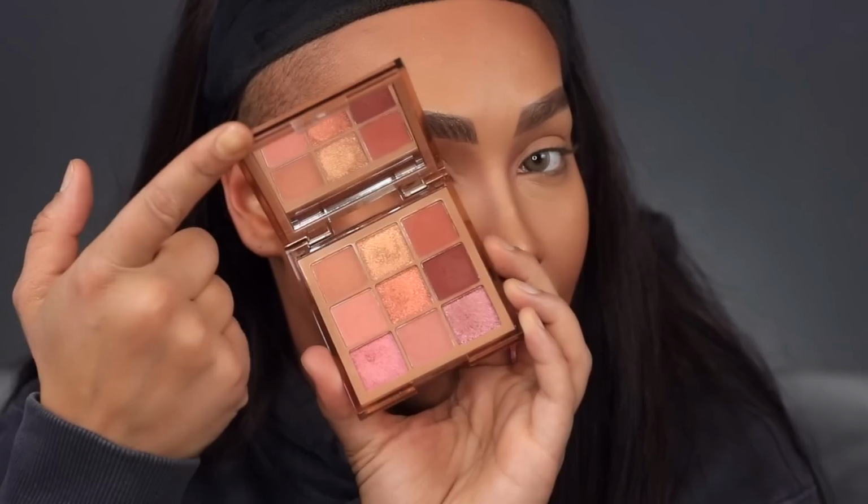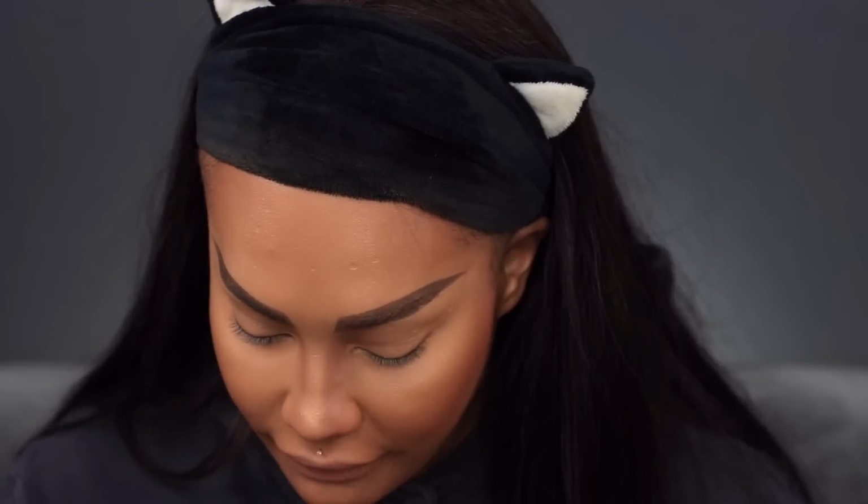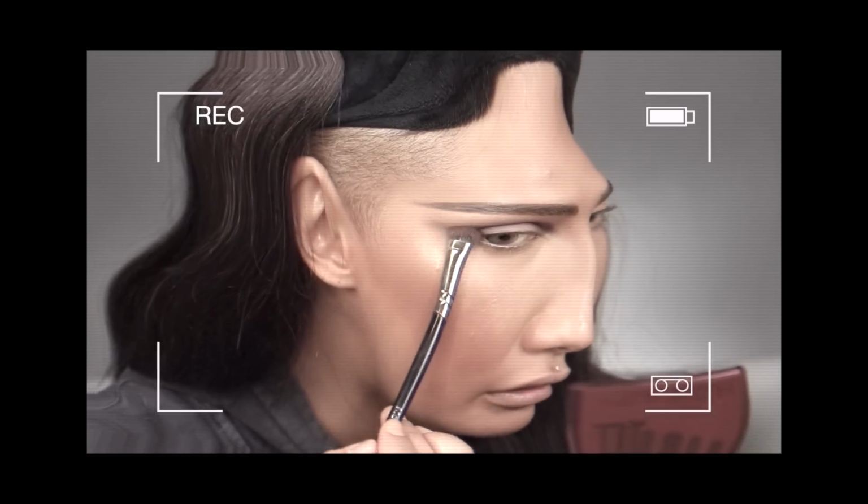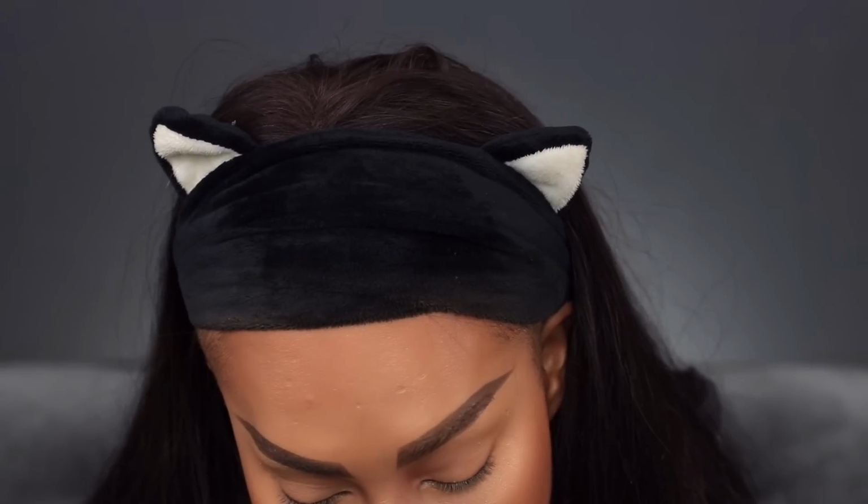All right, so gonna go in with the second palette. Okay, so let's do the Nude Medium or Grown and Sexy palette, as I've affectionately named it. I shouldn't have worn gray for all these warm colors. Yeah, this looks like my sweater color, but that's okay. We're gonna turn it out still.